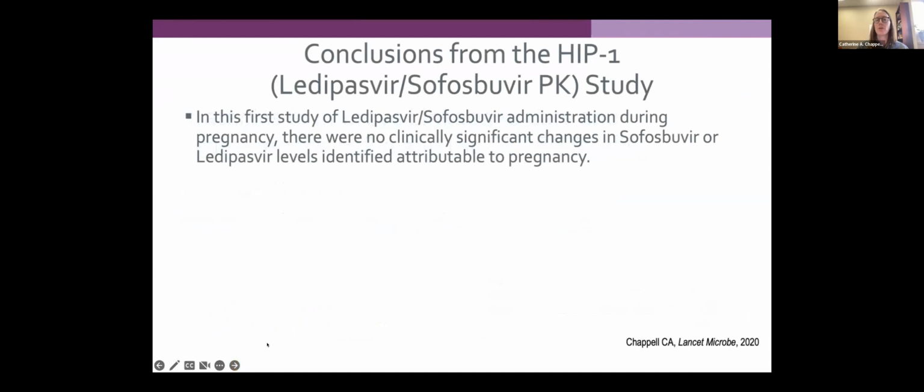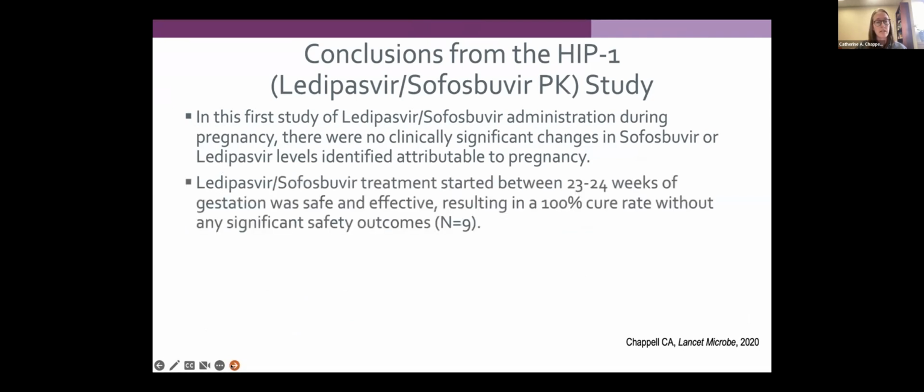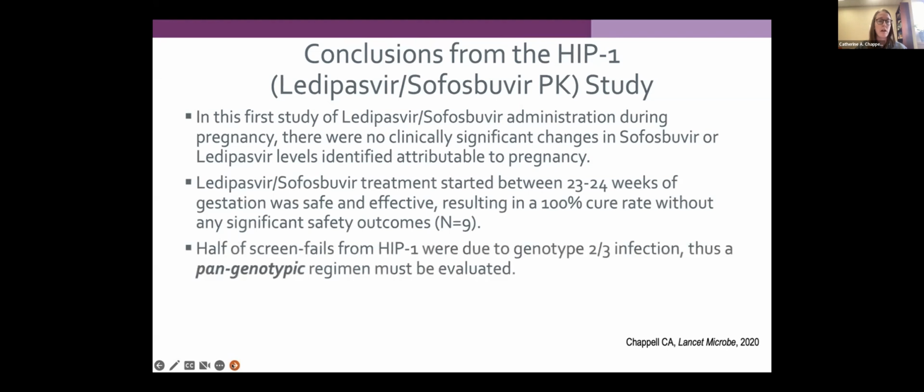I want to start where we left off. We presented HIP-1 for the first time at CROI in 2019, which seems like 1,000 years ago. And in this first study, we showed that there were no clinically significant changes in sofosbuvir levels that were attributable to pregnancy. In this study of 9 participants, it seemed to be safe, resulting in a 100% cure rate without any significant safety outcomes. We also did not have any perinatal transmissions. But half of our participants screen failed because they had genotype 2 or 3. So we really needed a pan-genotypic regimen to move forward.